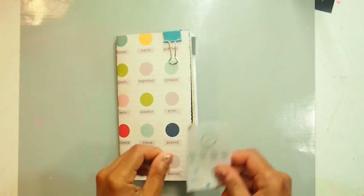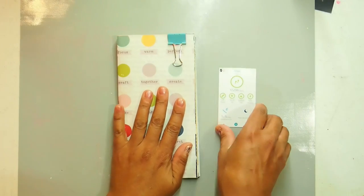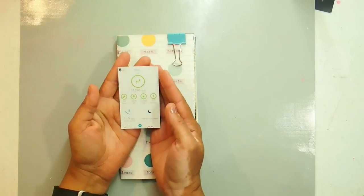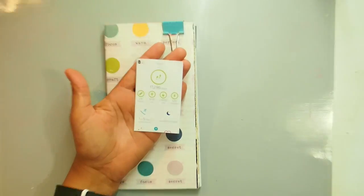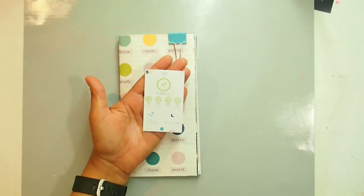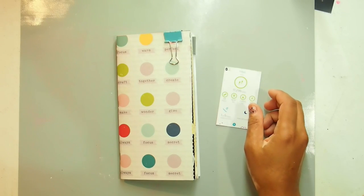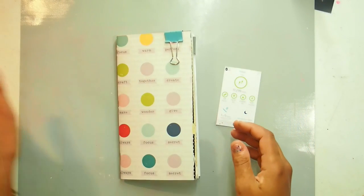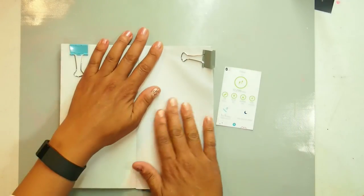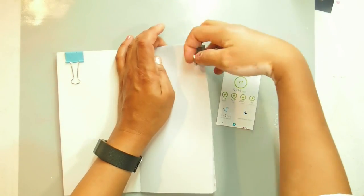Today I am doing another memory keeping layout in my traveler's notebook insert, and today I've got a photo of the best day in my fitness adventure. So I have a Fitbit, and I'm trying to move more and get my 10,000 steps a day, which some days is so easy and some days it's really hard.